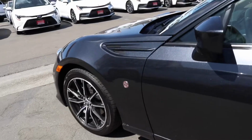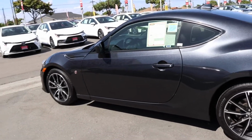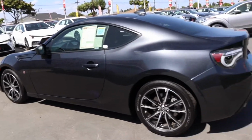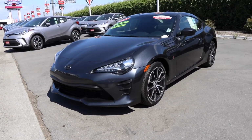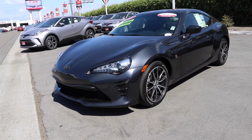86 badge right on the side. Really sleek design. I really love the body style of these types of cars. They got a ton of aftermarket support, and whenever I see one on the freeway, I always catch myself staring at them. So once again, this obviously replaces the Scion FRS as the affordable sport coupe, and this is really a good bang for your buck.